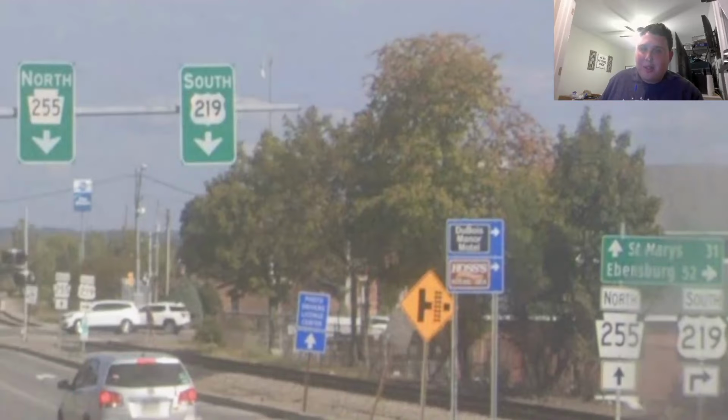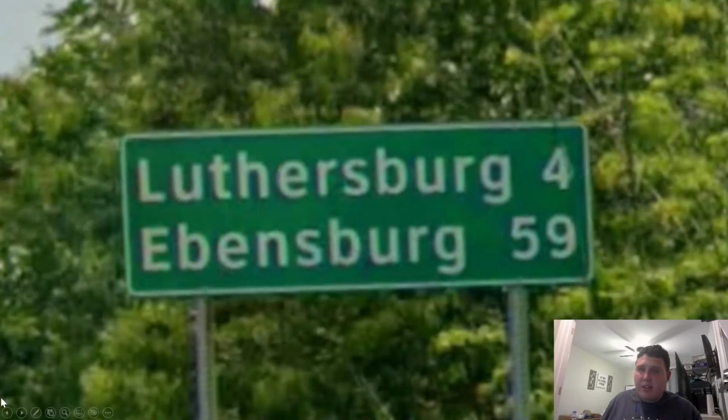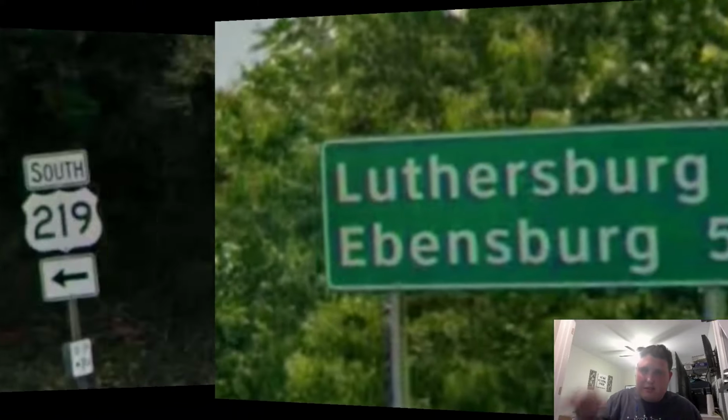And here we split off from Pennsylvania Highway 255, and we're now getting signed for Ebensburg still from a good 52 miles away. And here we meet with US Highway 119 as we're still getting signed south for Ebensburg. And Ebensburg is still our primary from 59 miles away, so that is a good choice.